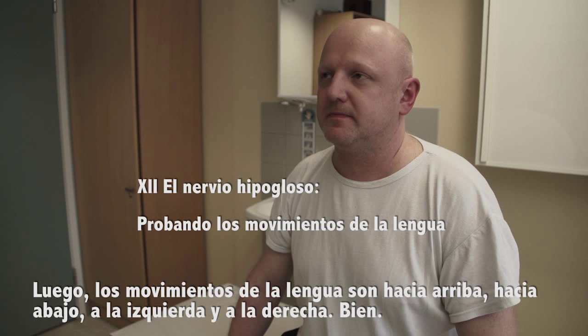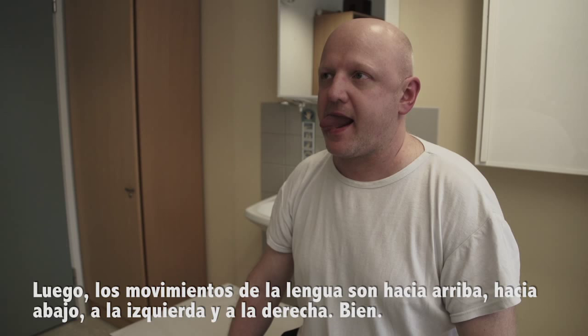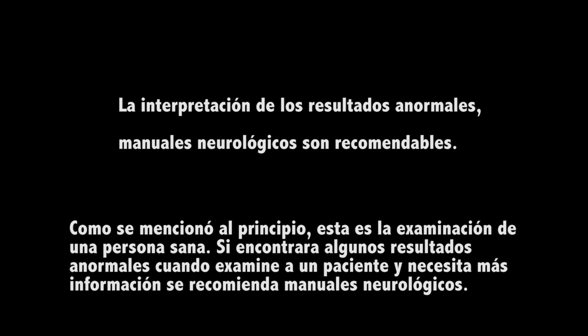Okay, and next the tongue movement. So move your tongue up, down, left and right. Good. As mentioned in the beginning, this was an examination of a healthy person. If you find any abnormal findings in examining patients and need further guidance, neurological handbooks are recommended.